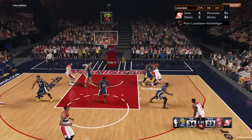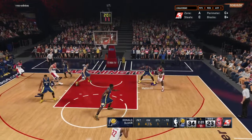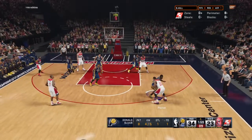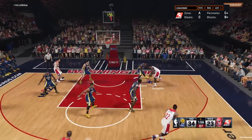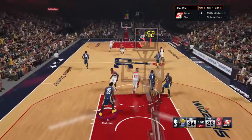Bynum kicks to Seraphin. The feed now to Porter. He dishes it to Seraphin to end the run. No good. And Indiana will go the other way with it.